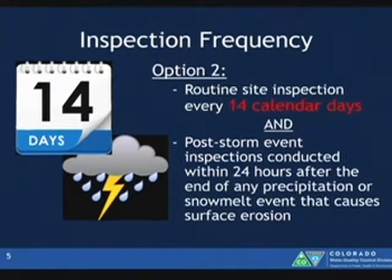So you pick your path. Option 2 is a routine site inspection every 14 days and post-storm. Post-storm event inspections must be conducted within 24 hours after the end of the precipitation event or snowmelt event that caused surface erosion. So not just looking at weather conditions at DIA, but really knowing how your soil conditions are, what your specific site conditions are, and your storm frequency. Did it rain there? Is it snowing? Here you got a few inches this morning. It's pretty sunny, you're already getting snowmelt. So you might have a potential for a post-storm event inspection after a day like today.